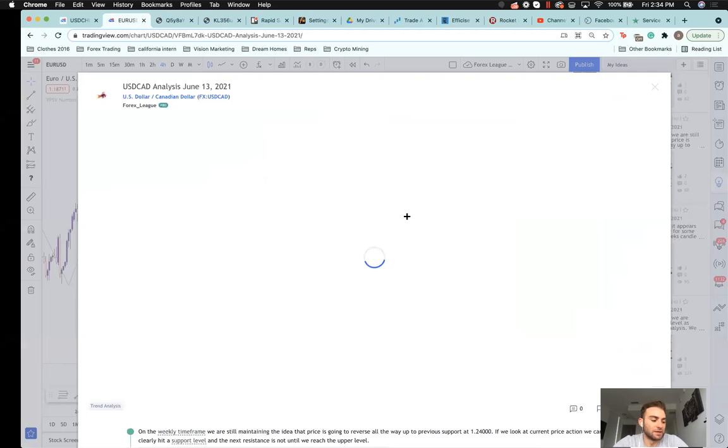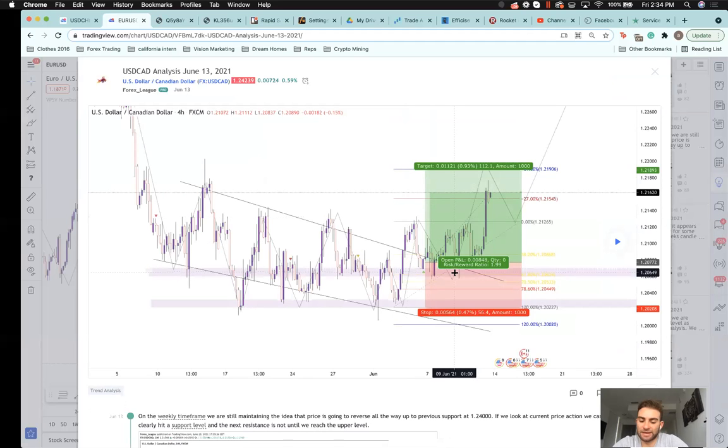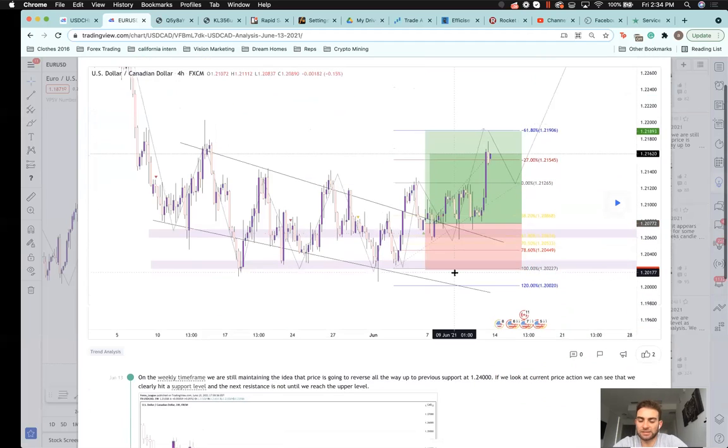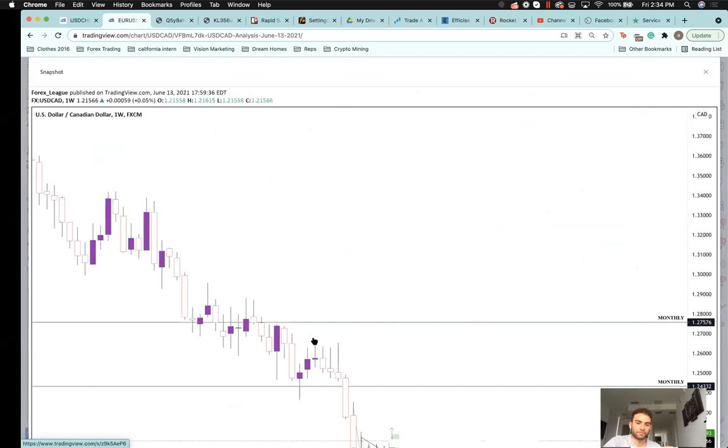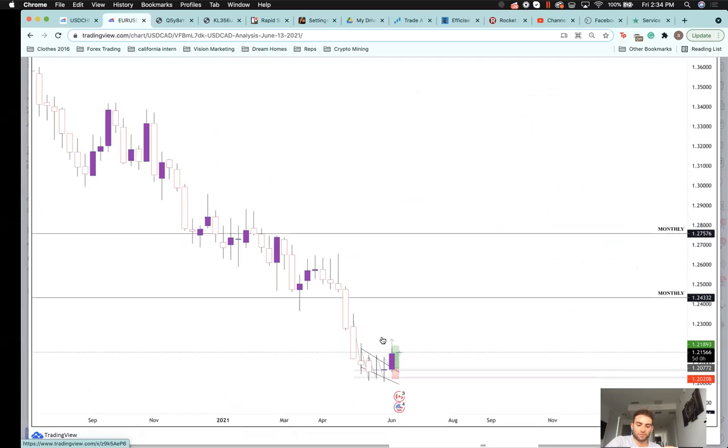So let's go next to USD CAD. So this one I stuck with my original idea because on USD CAD, we had already been in a swing trade position. We already were swinging this one long. So as we can see here on the weekly time frame, we had price forming these dojis down here. So price started to find support, started to slow up a bit.